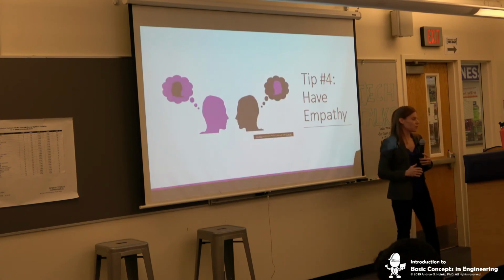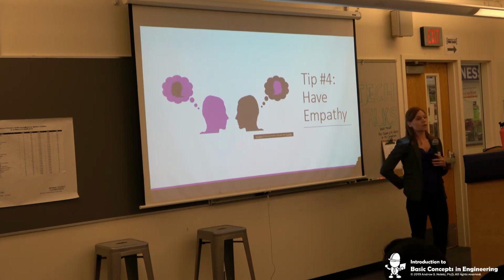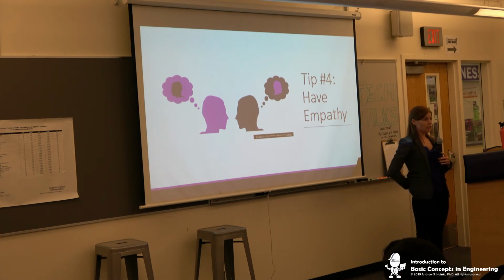All right, tip number 4, have empathy. This one, actually, females are way better at than males. I think it's the mothering instinct that's just naturally in us. But empathy is really important, especially when you're working with a diverse group of people, which nowadays, everyone wants a diverse team because it helps you really bring new ideas, different ideas from varying backgrounds. Everybody's gonna have a different idea, a different suggestion.